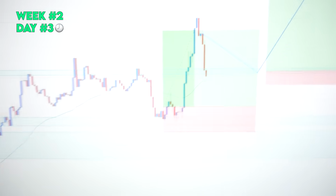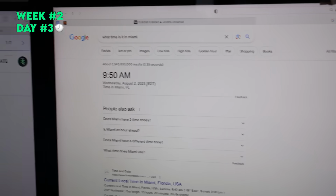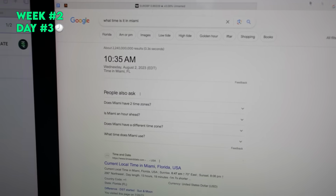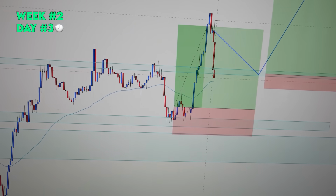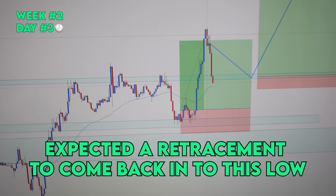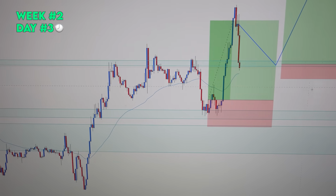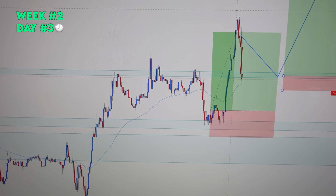As you guys can tell, let me show you a live market update. I'm just gonna come up here. What time is it in Miami? This is the last time we refresh the time. I'm gonna go up here and refresh the time. So it is about an hour later, from not even 40 minutes. And I literally said why I wanted to close the market up here at this level, because I expected a retracement to come back into this level. Now that we're at this level, I'm going to be looking for new entries to take this trade long. But this is exactly what I am talking about.